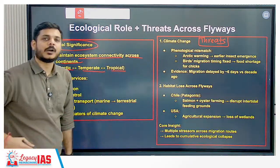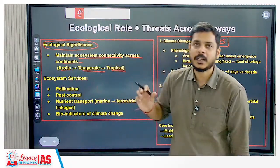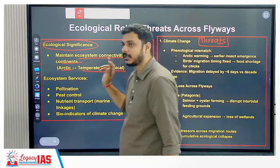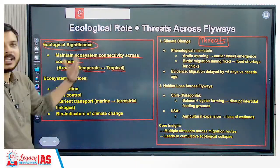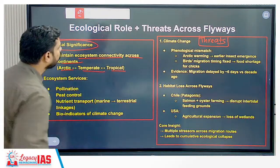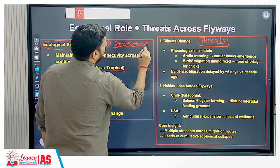We have seen how it moves from Alaska to Japan. It can also move to New Zealand. It moves from the Arctic to temperate to tropical regions, so it maintains this type of ecosystem connectivity. Also, because it can travel up to 30,000 kilometers annually.